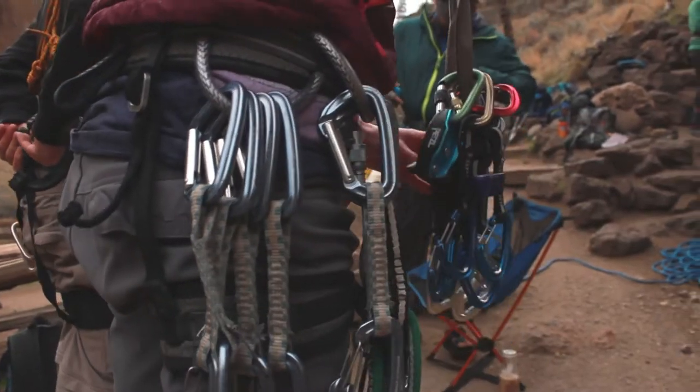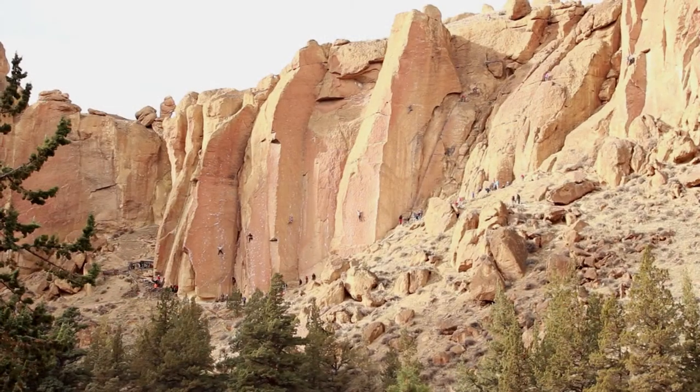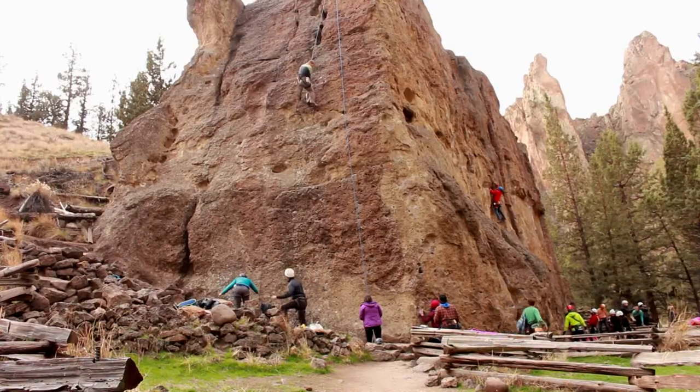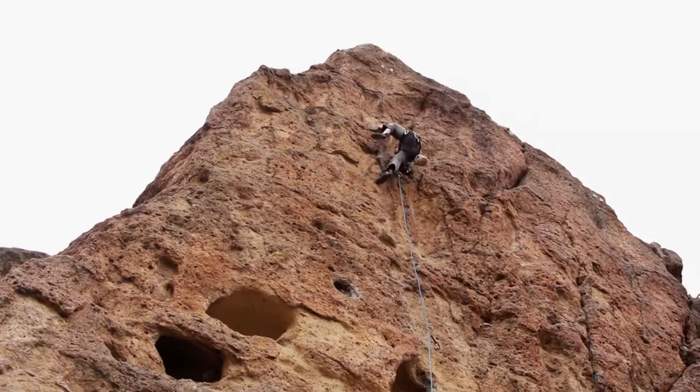Put on the map by the rock climbing community, Smith Rock State Park now attracts over 600,000 visitors a year from all over the world. The area is well known for its challenging climbing routes and attracts high-level climbers.